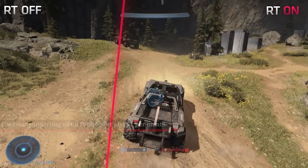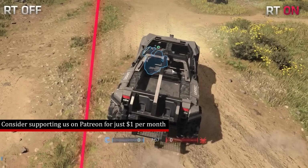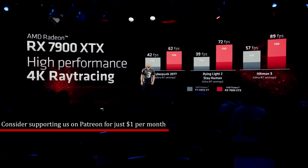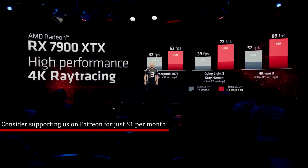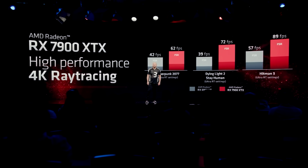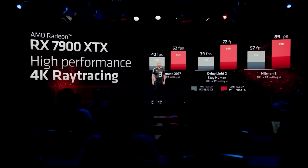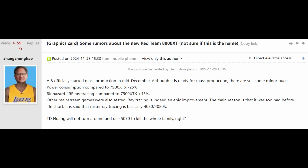They've also said that other mainstream games have been tested. Ray tracing is indeed an epic improvement. Oh boy, I think that's going to be part of the YouTube title. But the main reason is that it was bad before. I can't actually argue with that. In short, it said that the raster ray tracing is basically an RTX 4080 or 4080 Super. So essentially speaking, that's actually a pretty large improvement in my personal opinion.